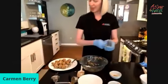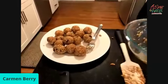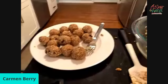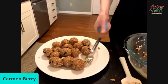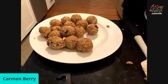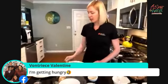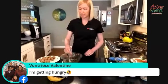Okay, there we go. We have our banana bites all done. So you can put these in the fridge for up to 30 minutes to get them to seal or to get them to firm up. And then again, they'll keep in the freezer instead of in the fridge because the banana tends to get brown.